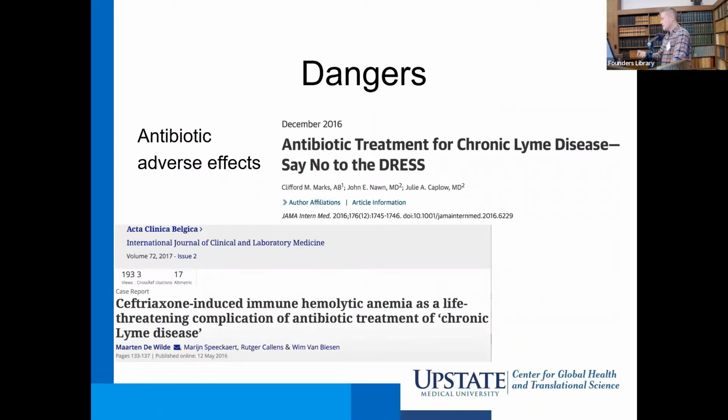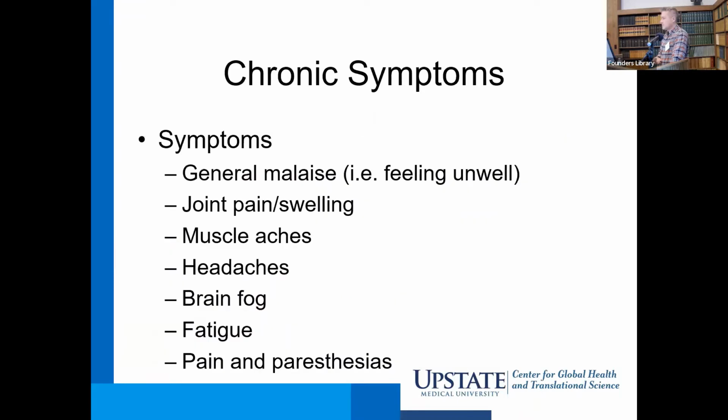And then there's other things like DRESS syndrome and different types of severe reactions and immune responses that you can have. So, I tell people all the time, if I'm going to treat you with an antibiotic, you have to remember that these are essentially mild chemotherapeutics, right? These are going to affect your bone marrow. They're going to affect your liver. They're going to affect your kidney function. You want to make sure that they're aware of the risks before you're actually using some of these meds.